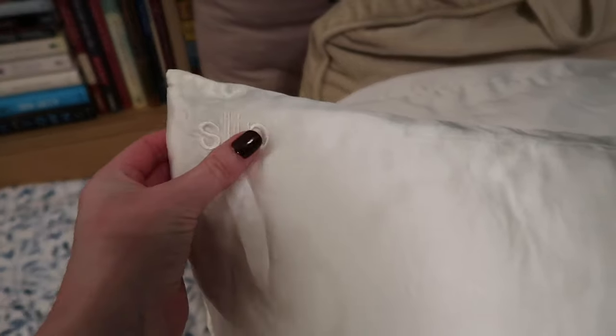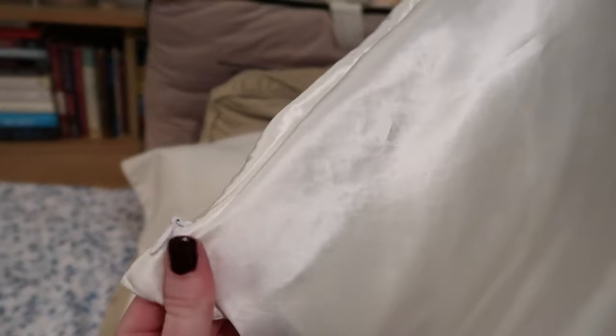I have the pillowcase on my pillow, and it has Slip embroidered into it. I have a silk pillowcase that I've had for years. But what I really like about this one is that it zippers. It actually zippers on this side. And so my pillow is a standard pillow and it just zips up perfectly. And it's so nice. So then it won't slip off of your pillow, of course.